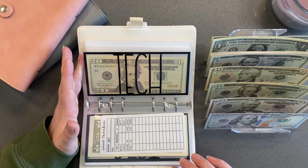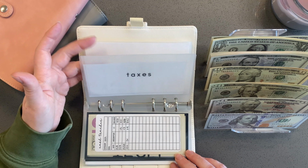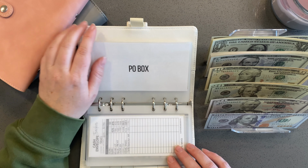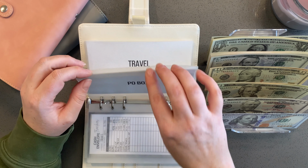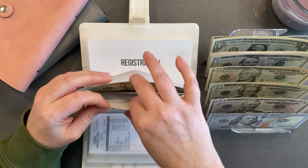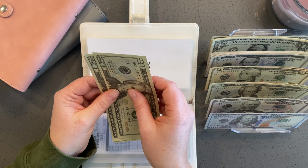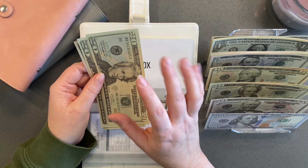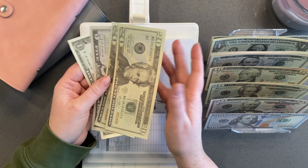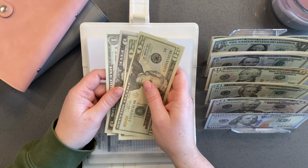Okay, so we were finishing up with tech. That's done. Taxes, yay, that's taken care of. So we can skip past that for now. And then P.O. Box is getting, sorry, I'm a little bit shaking just because, I don't know. I thought they were just gonna like open the door of the apartment and see cash here.